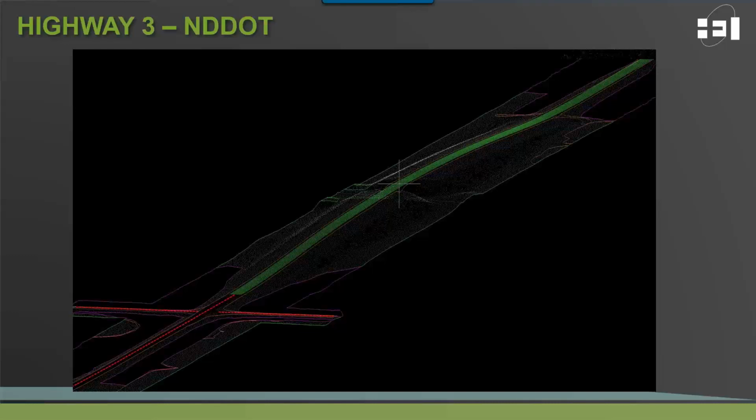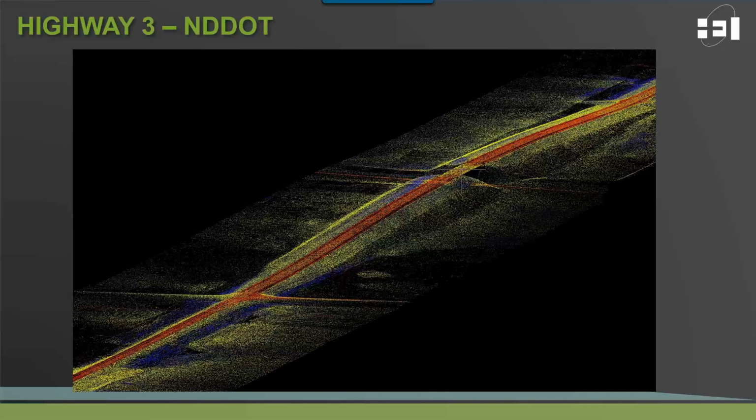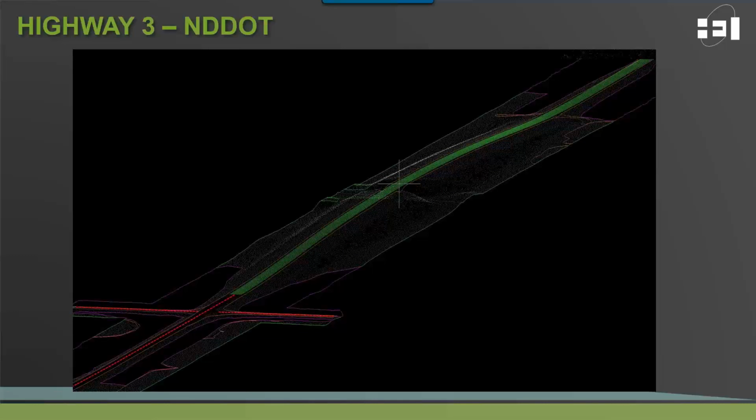But here you can see the feature extraction again and how much more we actually had to extract on this one. Yep. And on the bottom and the top, you can see the void areas. I don't know if you can see my mouse, but the pink or purplish circles there are void areas that we ended up having to void out because it was really densely vegetated with either cattails or trees. I think in this instance, some of those were trees.